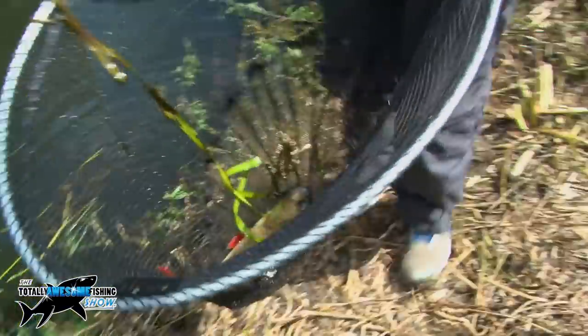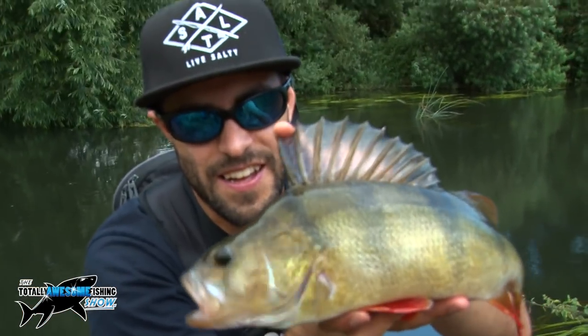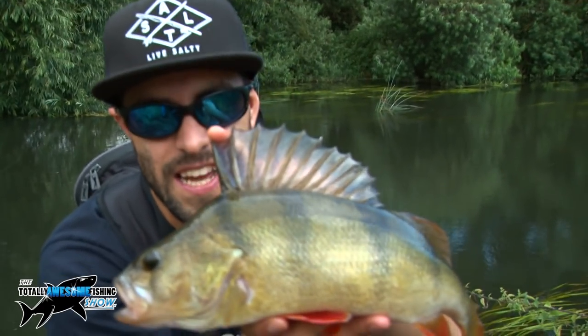What a beauty, took me under the weeds. Good fish. Guys, the lure's fallen out. I will show you it in a minute, but not a bad perch. Jigging is the way to go today at the moment.